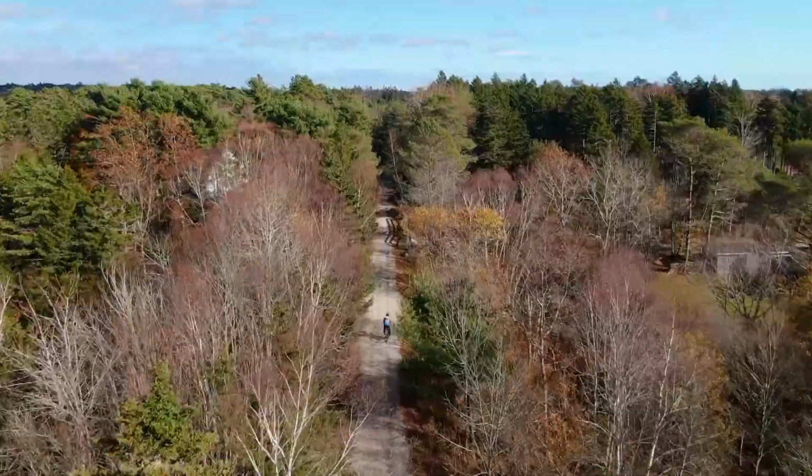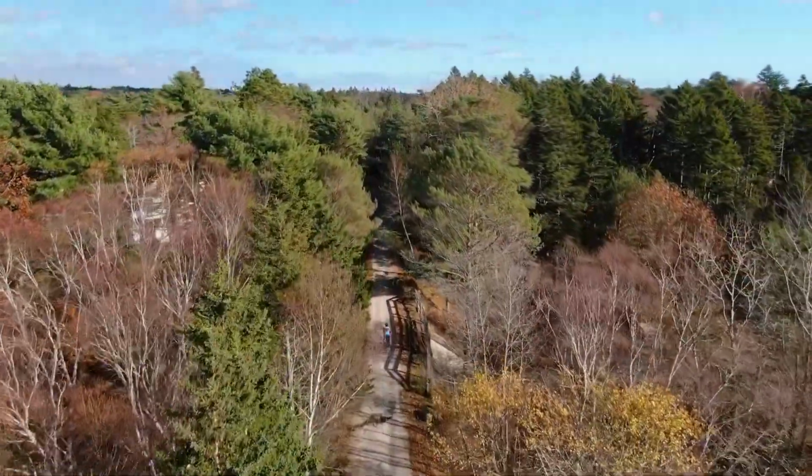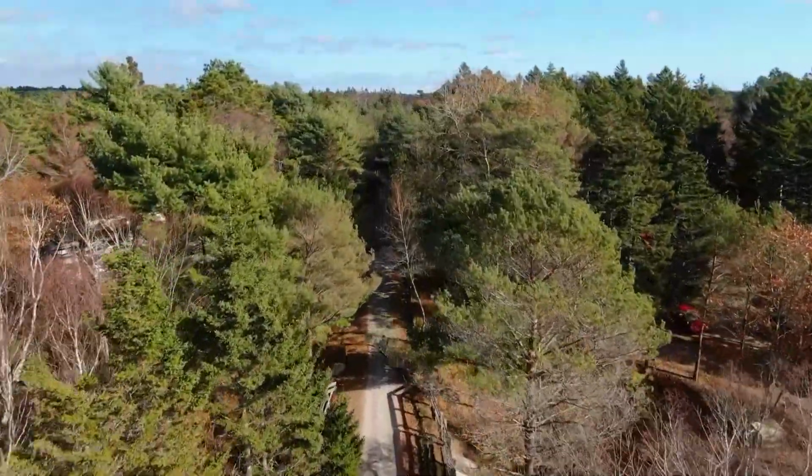This railway was incredibly important. Highways were slow and cumbersome. There certainly weren't any 100 series highways, so journeys took a long time.